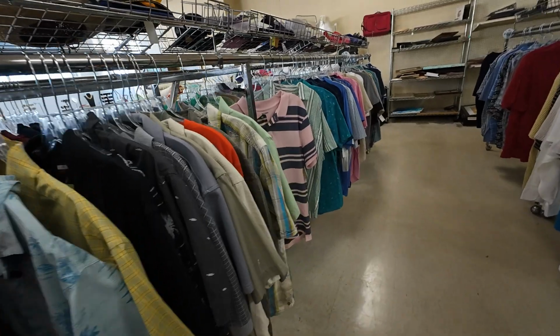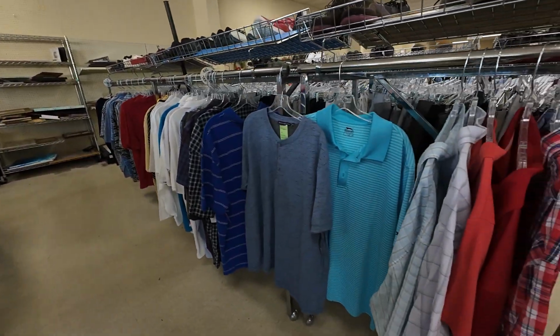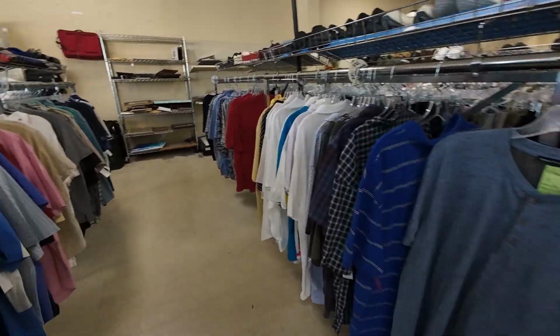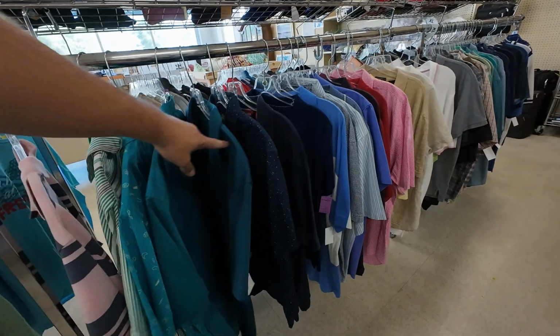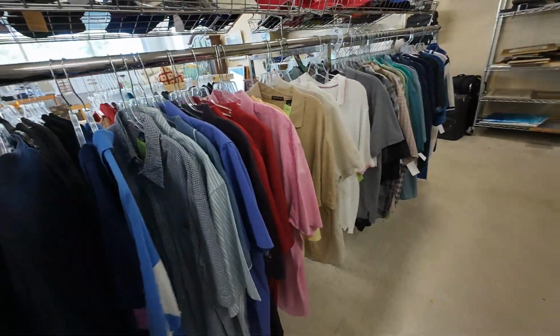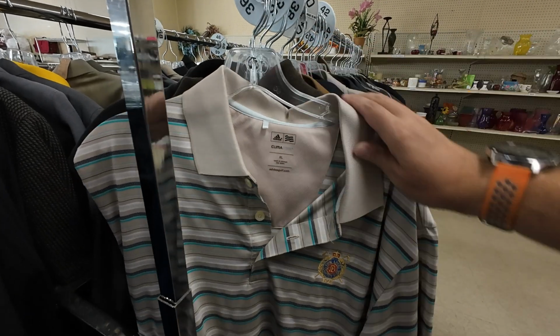All right, first up, clothing. And usually this section is full of shirts, especially like polo shirts and stuff. But there's not much here today at all. Of course, I haven't been here in like a month and a half, so we'll see. Still gonna look. Certainly not a lot to choose from, but I did find a few things.